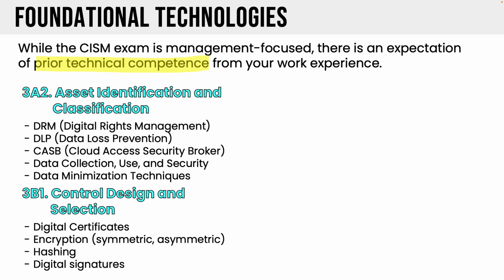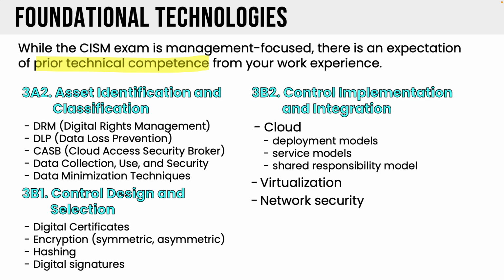If we look at 3B, which has a fair bit of focus on control design and selection, topics like digital certificates would be relevant. Understanding the basics, the fundamentals of encryption, symmetric encryption, asymmetric encryption, also known as public key encryption. You should know the difference between hashing and encryption. And you should know the function of digital certificates. And moving on there, looking in 3B, we can also see cloud having some focus there, understanding the shared responsibility model, cloud service models, cloud deployment models.